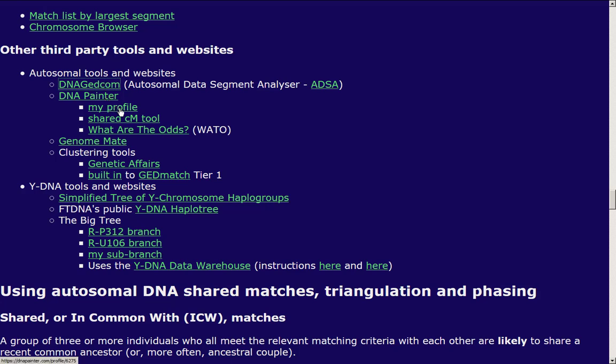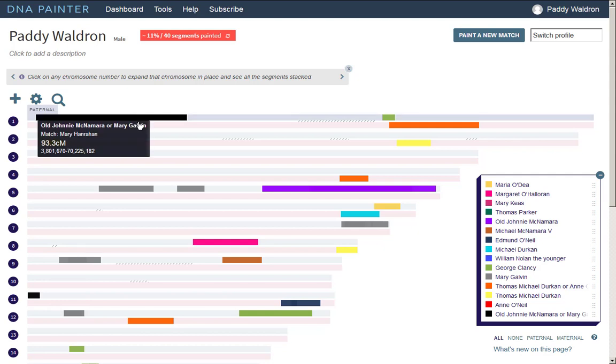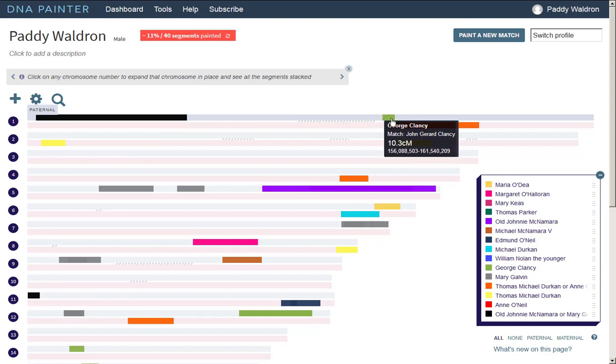DNA Painter is a relatively recent tool which people seem to love, again because it's graphical and colored. Here are my 23 pairs of chromosomes and the bits that I have been able to assign to particular ancestors. So that first black segment on my paternal side, again because my great-grandfather was married twice, I'm not sure is it on the McNamara side or the Galvin side. This green one over here I can certainly assign to great-grandfather George Clancy.